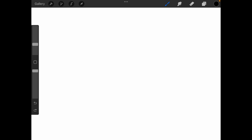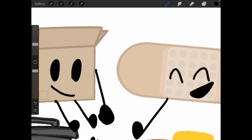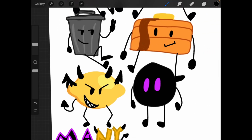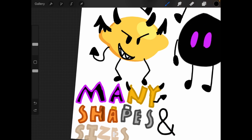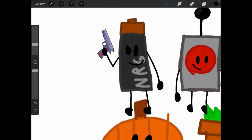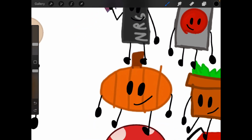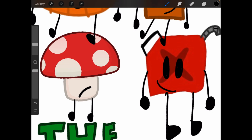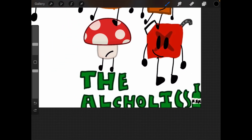Now, without further ado, let's meet the teams. No, not like that. Alright, on team 1 we have Wilbur, Kelly, Cooper, Andy, Neil, and Paul. And they are many shapes and sizes. While on team 2 we have Ian, Matthew, Smokey, Catherine, Quinn, and Felix. And they are the Alcoholics. Trust me, that name will make more sense when the video releases.